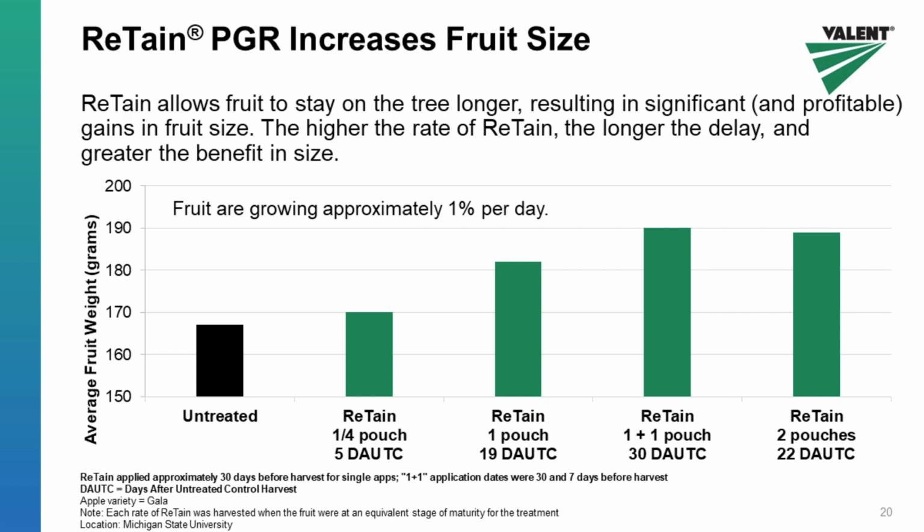And then the number at the bottom, like this 5DAUTC, means that this fruit was harvested 5 days after the untreated, so after the black bar. And then going down the line, 19 days after, 30 days after, 22 days after. So for the Retain treated fruit, the green bars, this fruit was harvested at equivalent stages of maturity as the untreated.